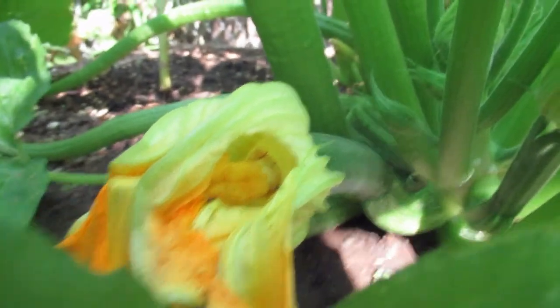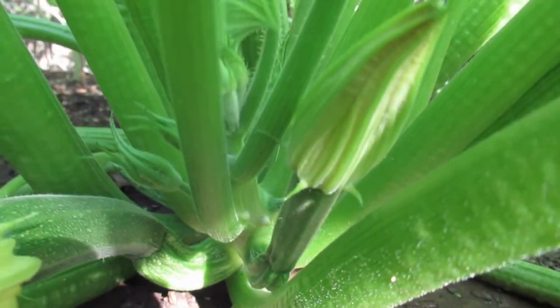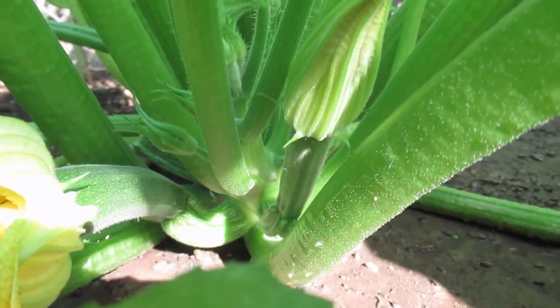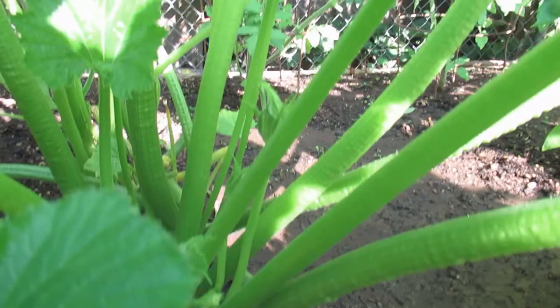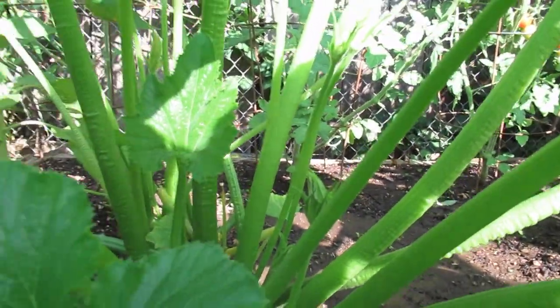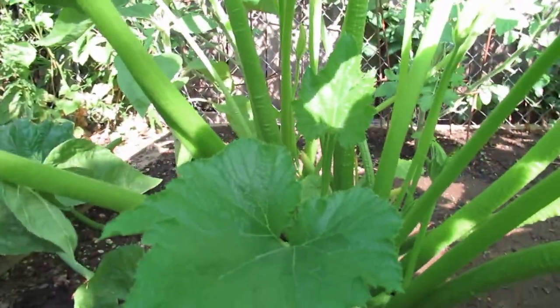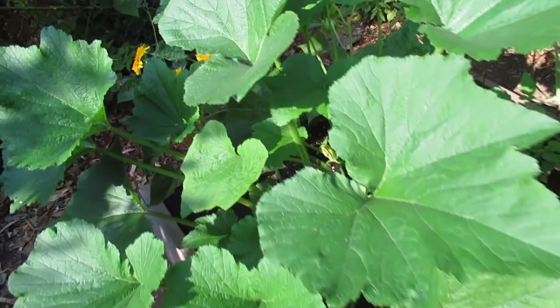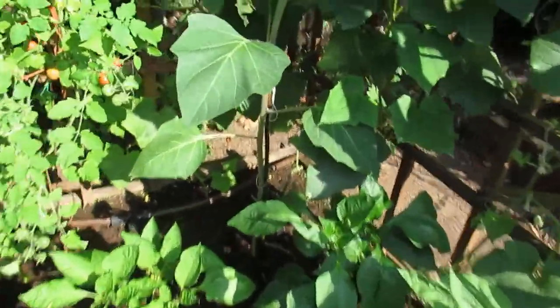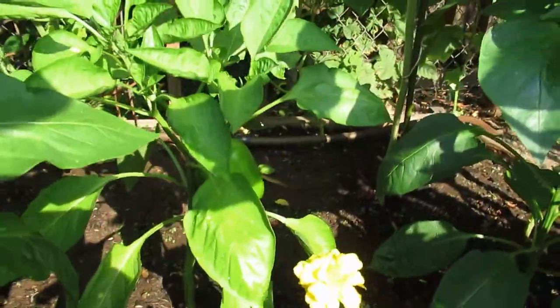So it looks like, though, under here there's another female flower, and there's lots of male flowers coming up now. So I am not giving up on this plant yet. We might get zucchini yet, but not yet. I think I counted 7 peppers. Some are real tiny. We only have one really large one.